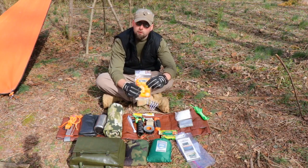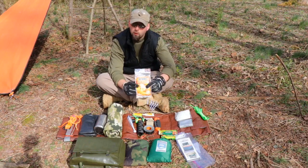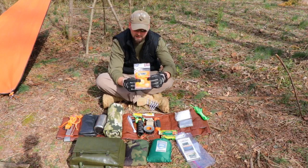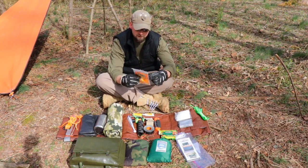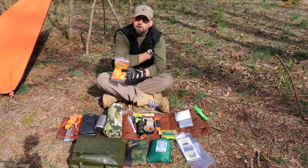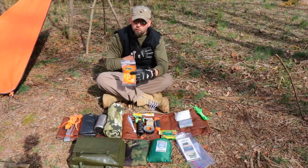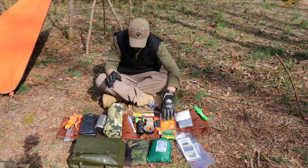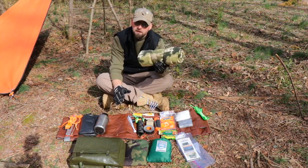I have added hand warmers. When you get cold, your dexterity is going to wane, guys. You're really going to be hurting at times, and at night you can take these and put them under your arms to help keep your core warm, along with a Mylar blanket, guys. You'll do pretty good. Of course, we added a fleece blanket.